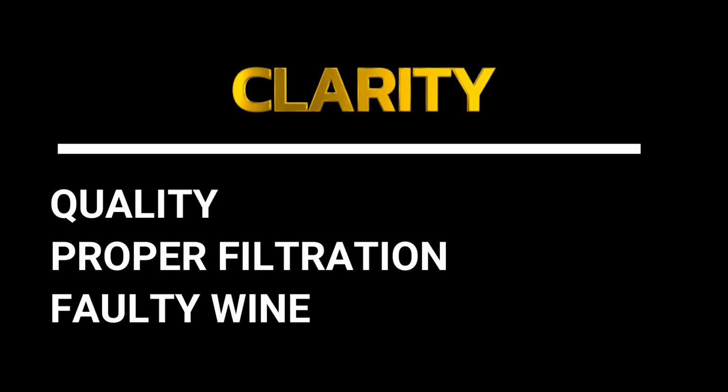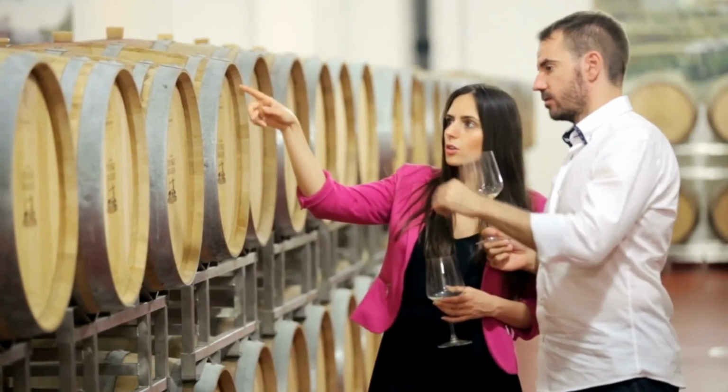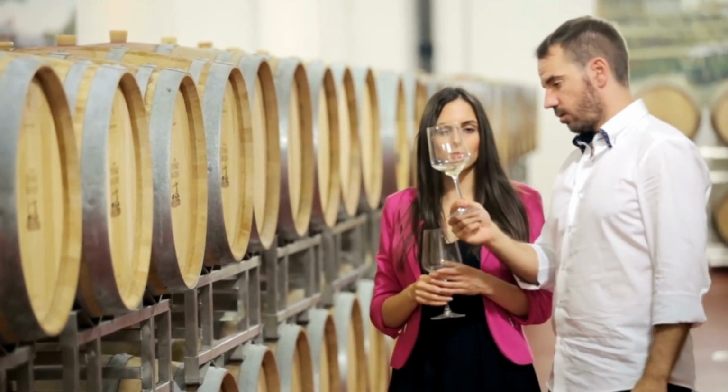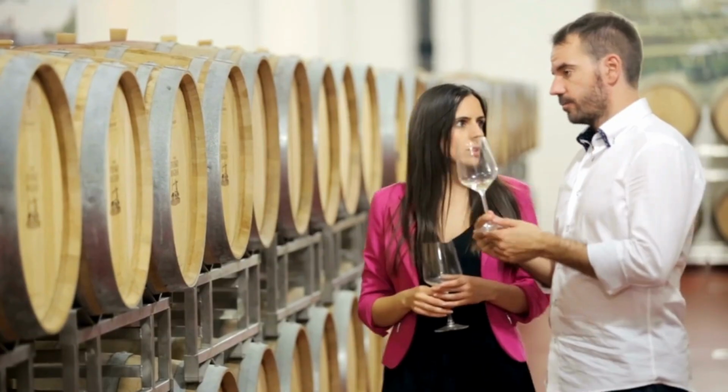Moving on to clarity. It serves as an indicator of quality. A clear wine generally suggests careful winemaking practices and proper filtration. On the other hand, a cloudy or hazy appearance may indicate a flaw or an issue with the wine, such as residual sediment or faulty production techniques. Assessing clarity helps us gauge the overall craftsmanship and attention to detail that went into making the wine.